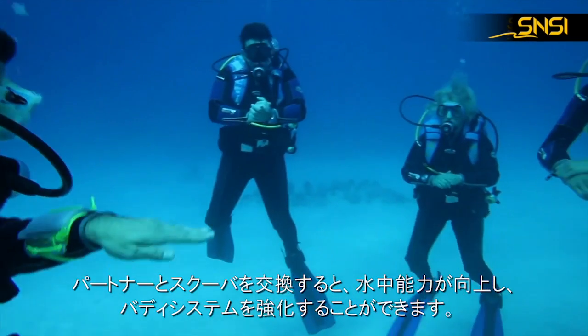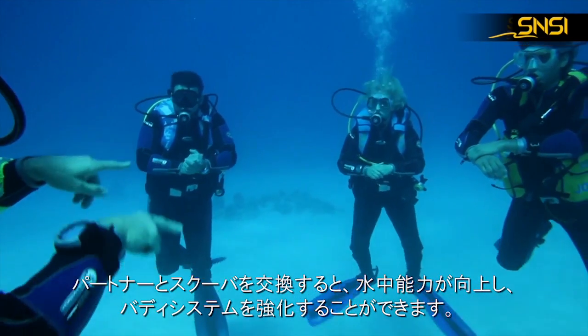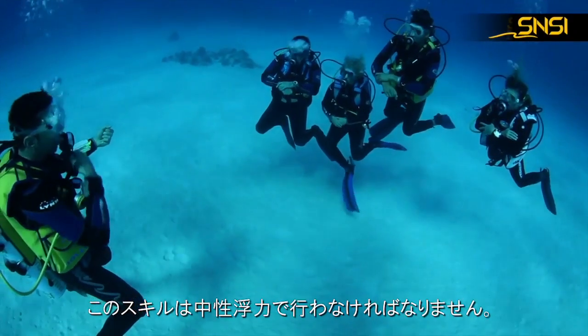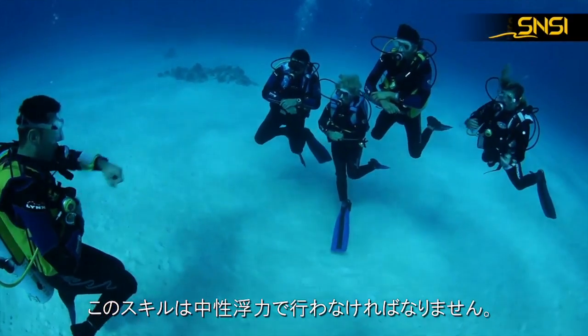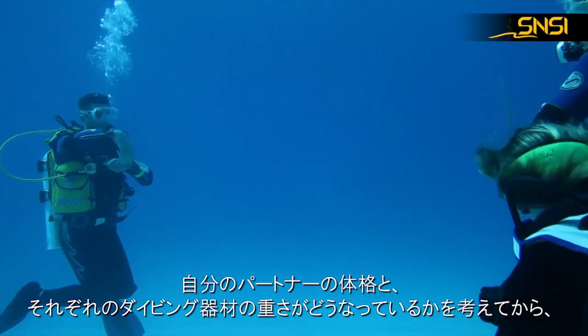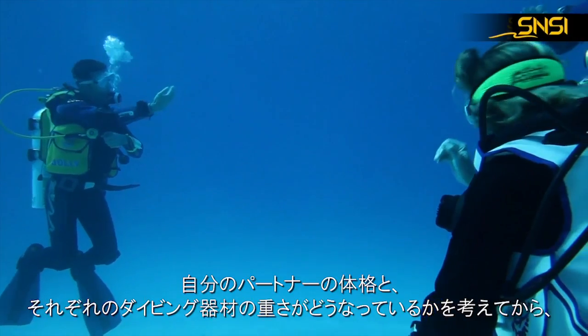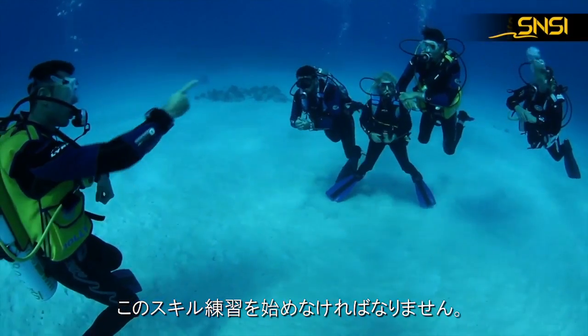Exchanging scubas with your partner increases your aquatic ability and enhances the buddy system. The exercise must be practiced in neutral buoyancy. You must consider the size of your diving partner and the distribution of the weights for each diving component before beginning this exercise.